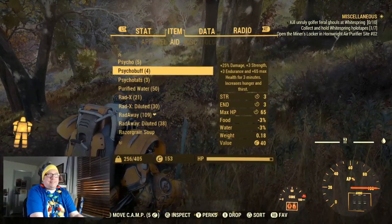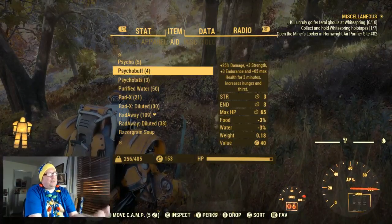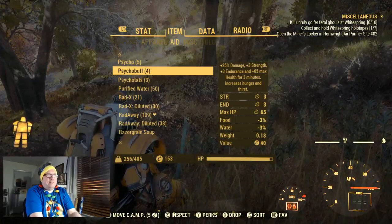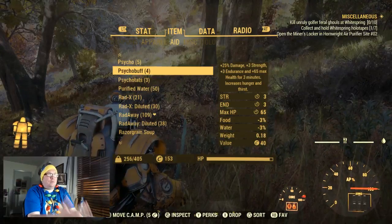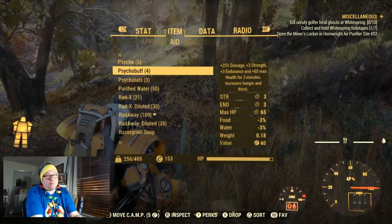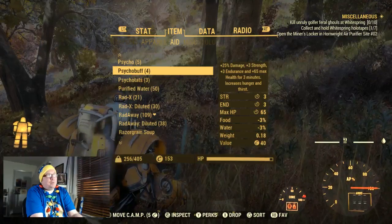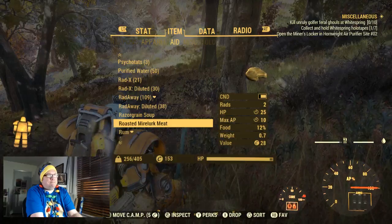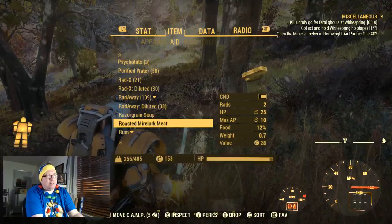I want to try this Psycho Buff sometime. So the nice thing too is you can scroll to, say, Psycho Buff, and look, it gives you plus 25% damage, plus 3 strength, plus 3 endurance, and higher maximum health for 3 minutes. Wow, Psycho Buff's really good. I actually didn't know about it. That's why it's useful to go into your Pip Boy every now and then. This will tell you, like, let's say this roasted Mirelurk meat.